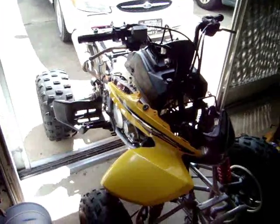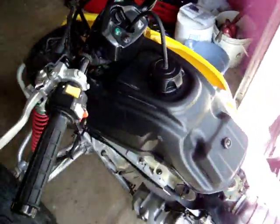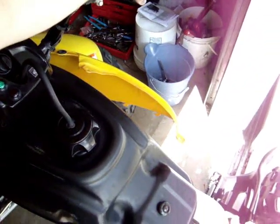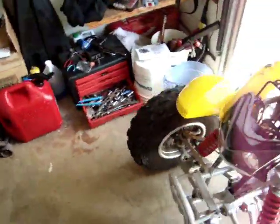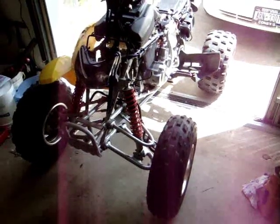I gotta tell you what a difference. It freaking runs awesome. It's idling a little low right now. I might have to adjust that, but it might also be because it's cold. But what a difference in how quickly it revs up, no problem. I think it's that secondary jet, that number 40 that I installed. Oh my goodness, what a difference.